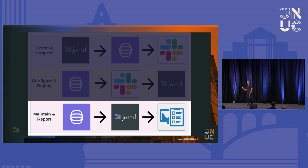Finally, maintenance and reporting. I think this is actually of interest for, I don't know if it's 50% or more. But I know in the Mac admin Slack, a lot of people just want to be able to retry failed installations periodically. That's huge for a lot of orgs because you don't want to go in there for 16 different app installers and click retry for each one, right?